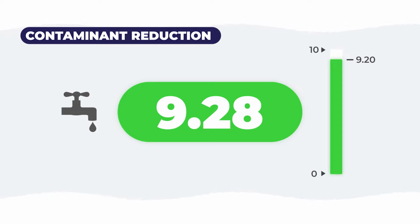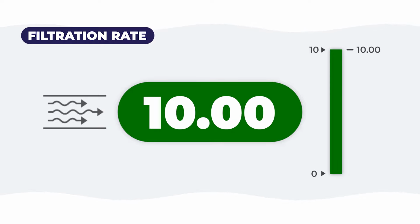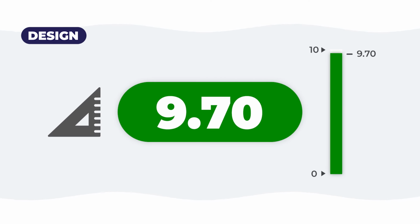Its fast filtration rate is capable of providing 800 gallons per day and received top marks, although if we're being real, the average residential need will never be anywhere near this volume of water. It secured a 9.7 for design, which includes official material safety certifications.